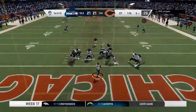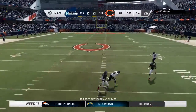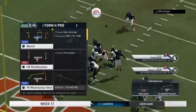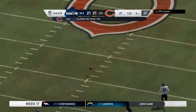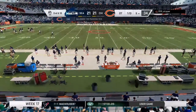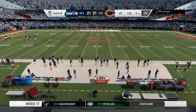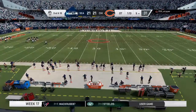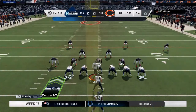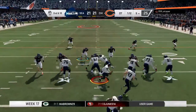From deep in their own territory, they look to throw. And that will be incomplete. Would have been a big hitter if they had connected. Instead, it's second down. Keeping the aggression going on defense in overtime here, a first down blitz. You know you can get burned on it big time if they pick it up, but in this situation, they brought the blitz, put some pressure on the QB, and he wasn't able to complete a pass downfield.